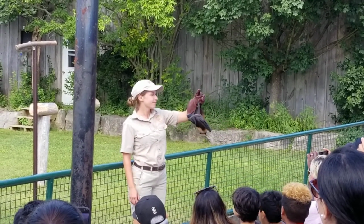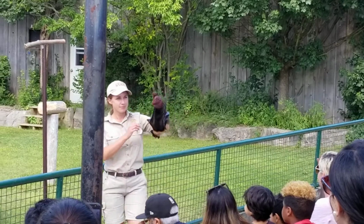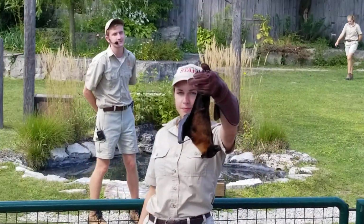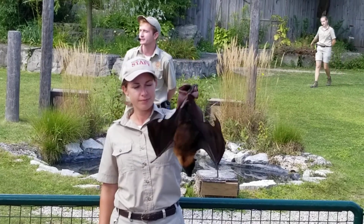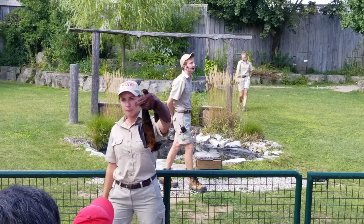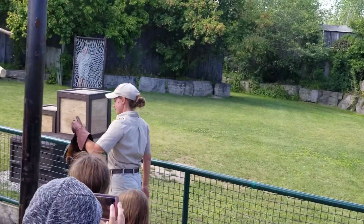And also when Dewey's eating the fruit, he actually only eats the fruit juices, and then he spits out the pulp and the seeds. By spitting out these seeds, it spreads them around the forest floor and leads to a stronger and healthier forest.